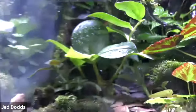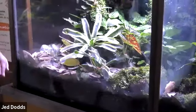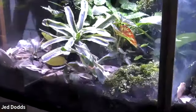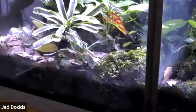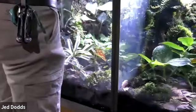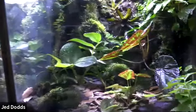So do you want to feed these guys? We're going to try to do our golden dart frogs. And Emily, you're welcome to ask another question here if we have any more while we're doing this. What types of parasites do they commonly get?